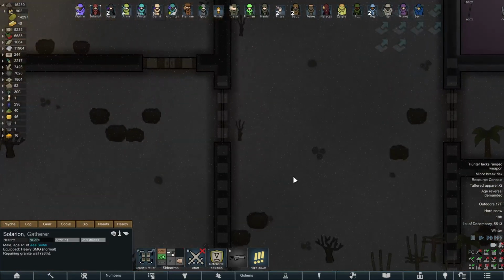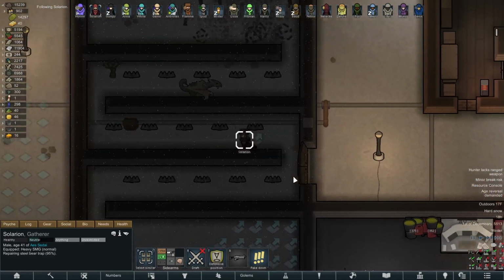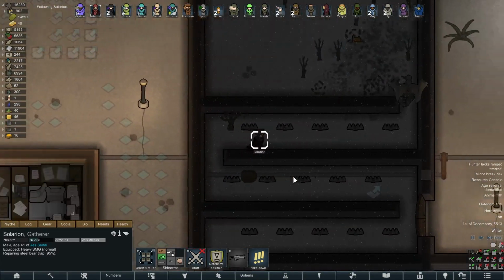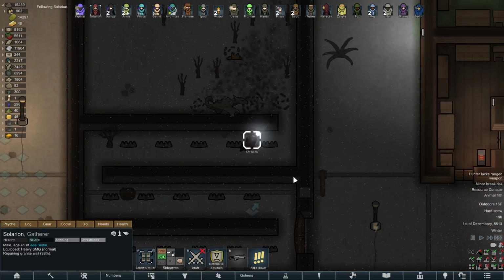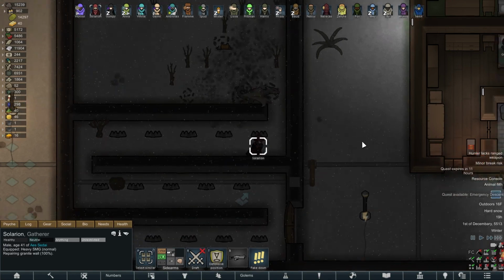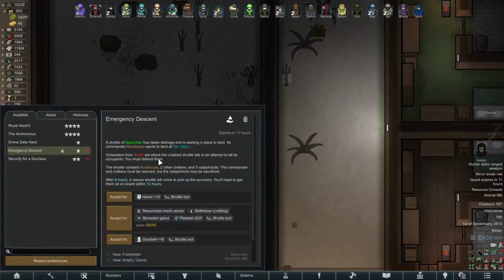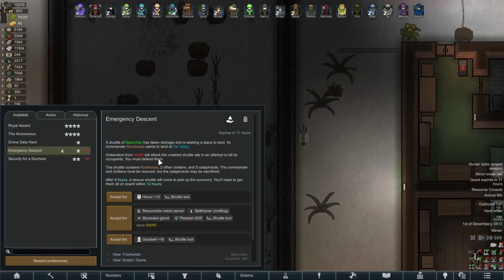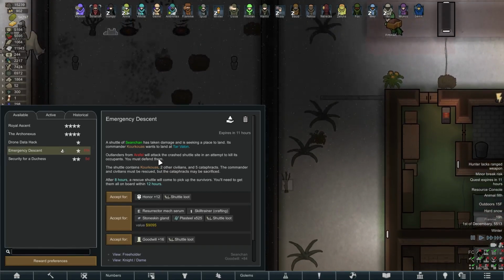Solarian, where are you? What are you doing? You're still doing repairs? Yeah, you are still doing repairs. What is this? An emergency descent. So a shuttle of the Shanshan has taken damage and is seeking a place to land. Okay.